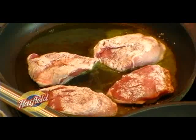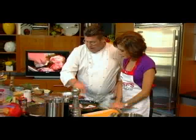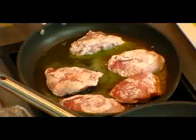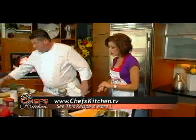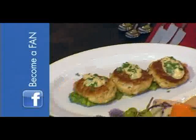You have pork that's been taken care of so delicately by the Hatfield company. And again, this is their business. We at the Chef's Kitchen really love family-owned companies, and Hatfield is still over 100 years old and still a family-owned company, which I really love. It's awesome to know. They do it right.